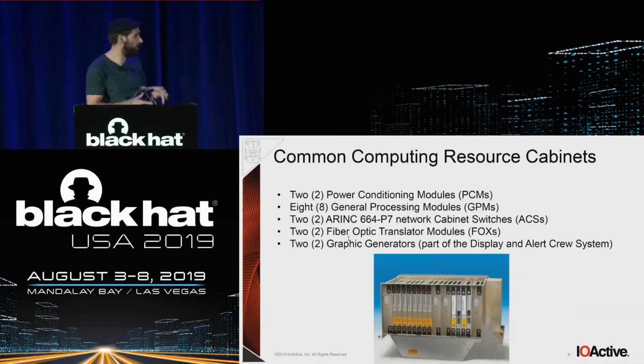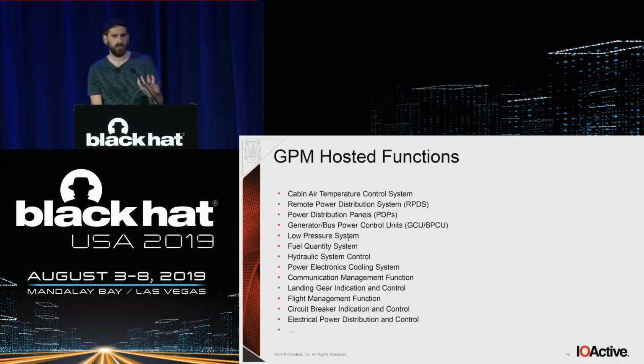So that's the platform. And if we take all those elements and put them all together in a cabinet, we have the common computing resource cabinet, which contains these modules we'll see later on. But it's important to note that these are the cabinets that are running the core functionality of the aircraft, the avionics part, basically the functions that keep the aircraft flying. This is some of the hosted functions.